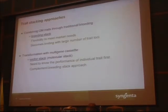We need to stack them together and bring them together. Traditionally, all the traits I just mentioned, the lab and corn rootworm traits, and also the ethanol processing trait, are all single trait loci. So we have to do it through traditional breeding stacks. Breeding stacks have an advantage: they're very flexible. In areas where you don't have corn rootworm, like in other parts of the country, even the U.S.